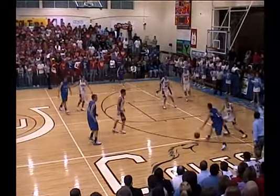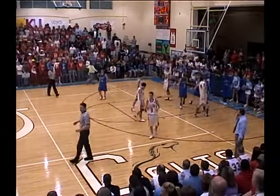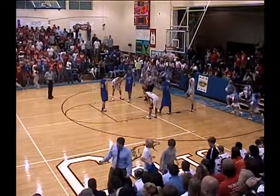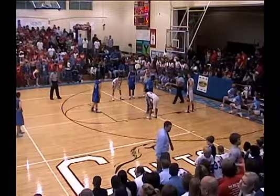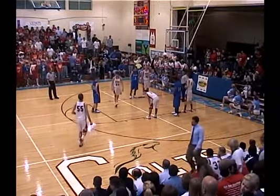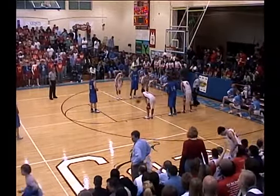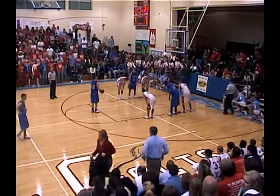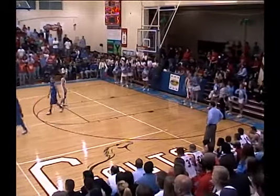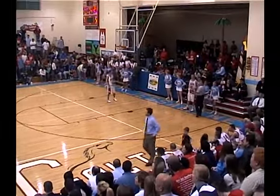Harmon over to Hanley. Hanley drives to the basket. Going to put it up. No good. Doesn't go in. Jason Christ. Hanley nails the first one. His fourth point of the night. Zach Fain back in for Glendon Blanton. Hanley's second shot is good. Matt Whitley checks back in for Ryan Harmon.